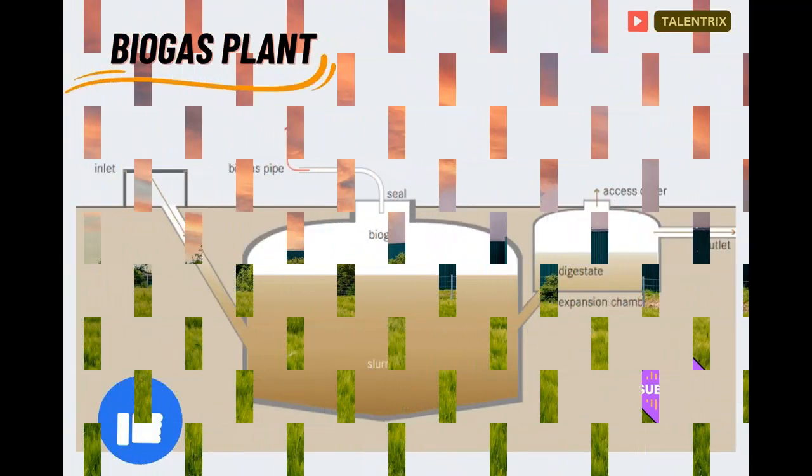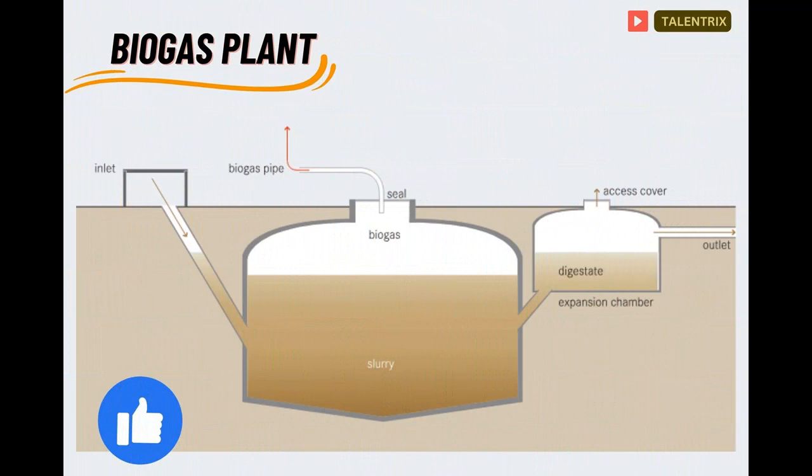The third question is, what is the rank of India in biogas production? India is implementing one of the world's largest programs in renewable energy. The country ranks second in biogas utilization. Biogas can be generated and supplied round the clock, in contrast to solar and wind, which are intermittent in nature.